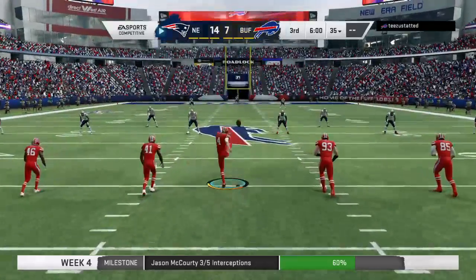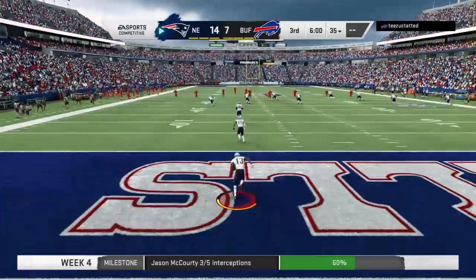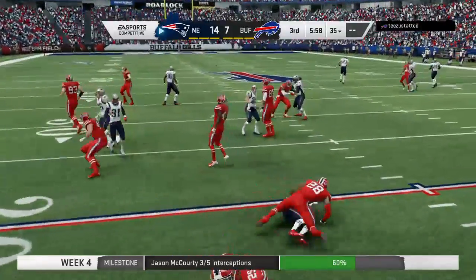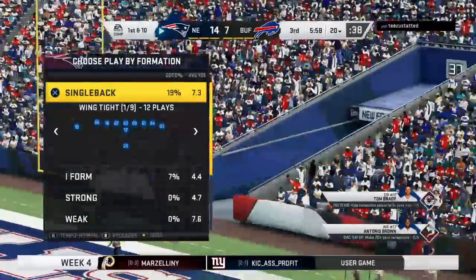Coach, so here we go for half number 2. The Patriots with the lead, and they will be getting the football. This is taken about 7 yards deep. And the decision to come out is going to cost him 5 as he's taken down right at the 20.